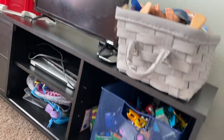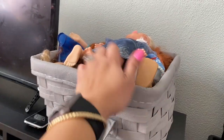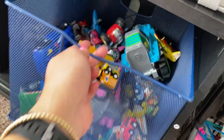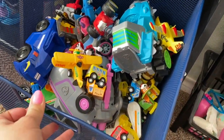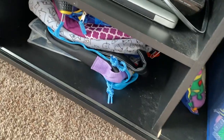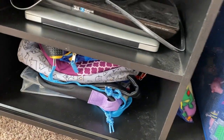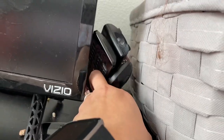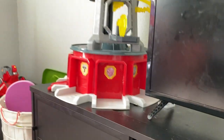And then next to it is the entertainment center, so I've got the big dolls in this big one here, so it's still all right here. This is the doll area. And then down here I put all of Lily's Paw Patrol, Peppa Pig, cars. I put all of their bags in here. I think this is a pencil holder, and that's what I put all of the remotes in. I stuck this guy up here just to save some space.